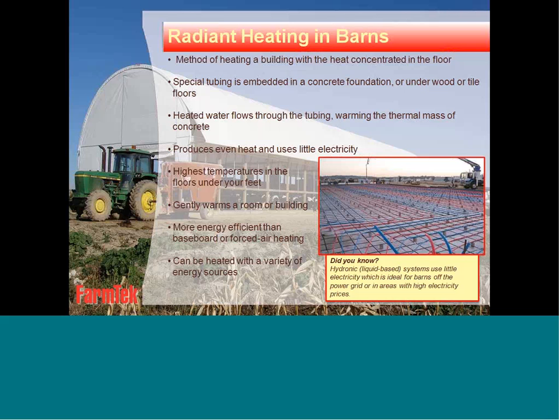The nice thing with radiant heating is that it produces a very even heat throughout the slab and the area. The whole floor is going to be heated, and anywhere that you walk is going to be essentially one temperature. It's nice because it will concentrate all the heat at your feet or at your desk level or potentially at your animal's level, which is very important.